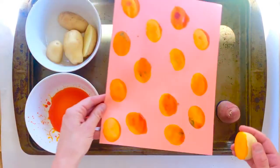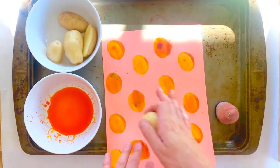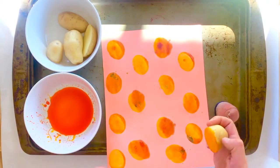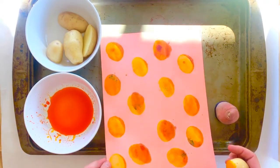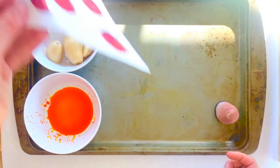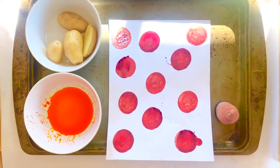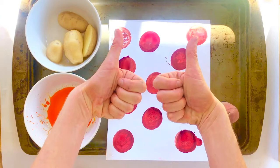So you can just keep stamping all different types of colors of piece of paper with different colored food colorings, or you can just keep printing your one food coloring color on white piece of paper. It's up to you. All right, I hope you have fun printing. Good luck.